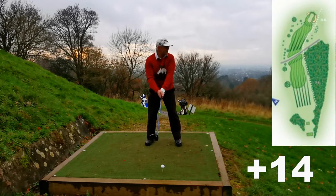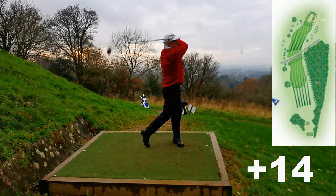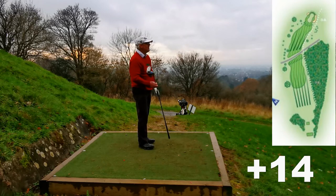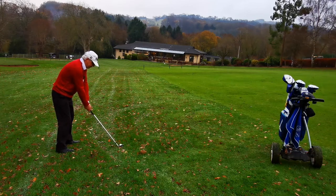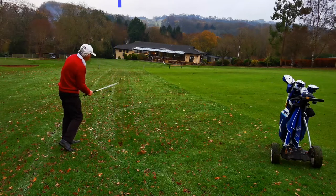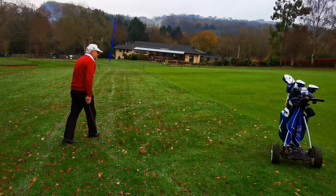Now 18, there's no room behind the tee box here for the camera, so an ugly side-on sway, although I do hit this dead straight. We're about 20 yards forward, so it's a little easier to get over the top of the trees there. I hit it down the middle and ran out of space, and well, might as well finish an ugly round with an ugly sand wedge.